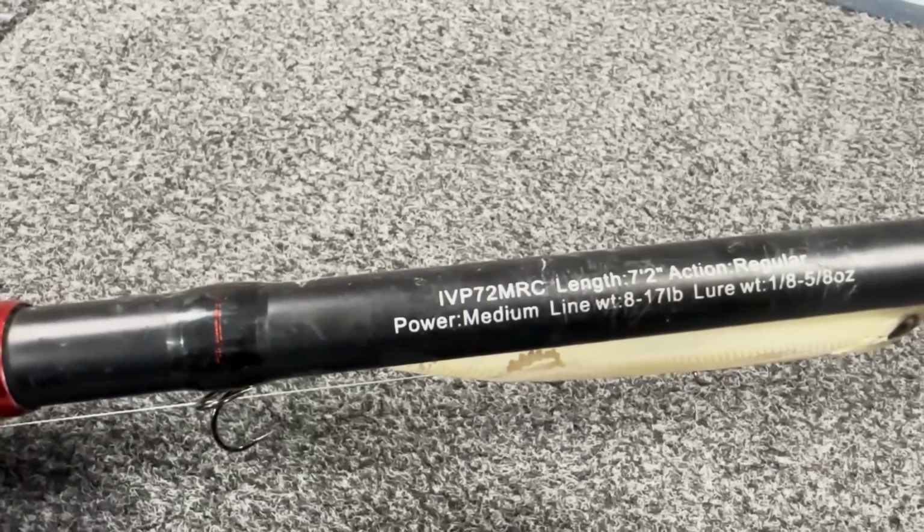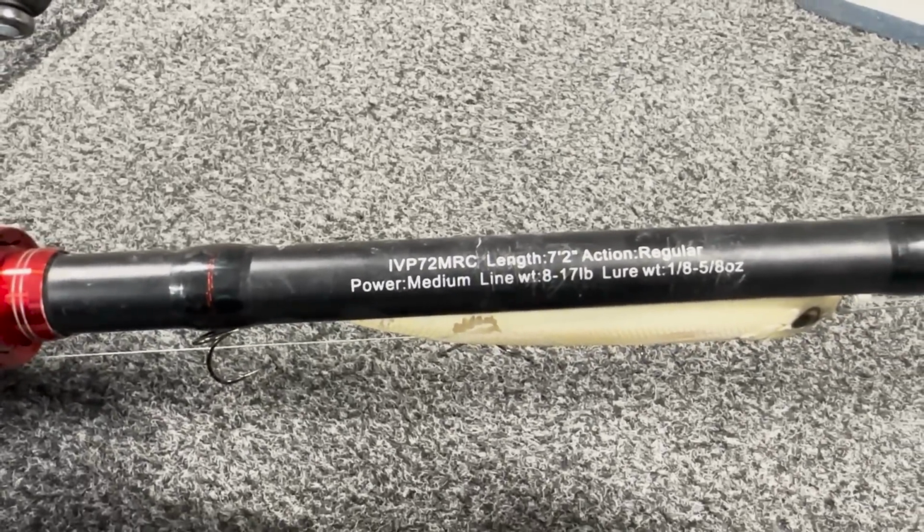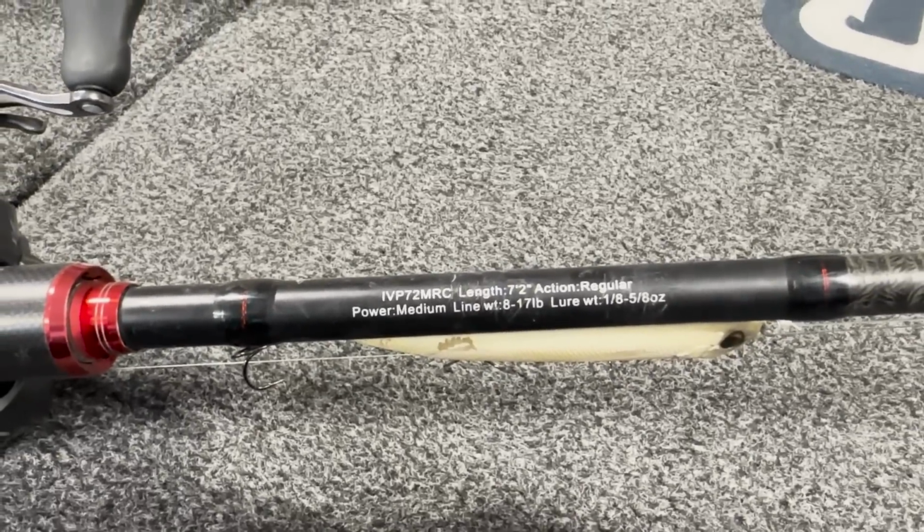Now again, this rod kind of similar in length as the other one. This is a 7-foot, 2-inch medium power rod. Again, I love that length for rods. It's a perfect in between when it comes to rods. Now this particular rod is a graphite rod. And a lot of times when I use any type of hard bait that has treble hooks on it, I like a very parabolic bending rod.